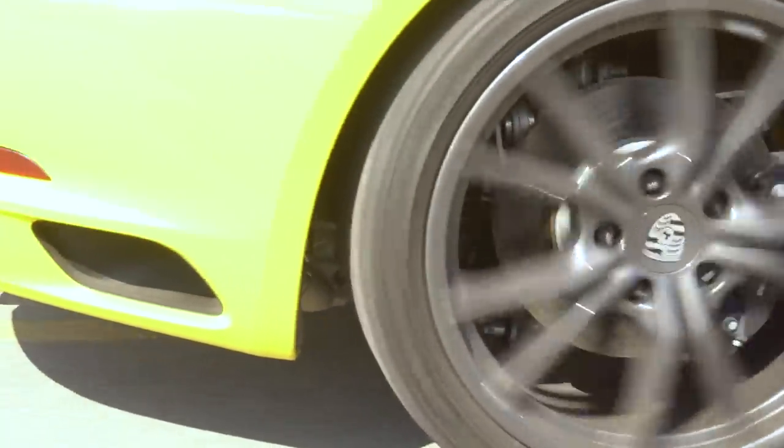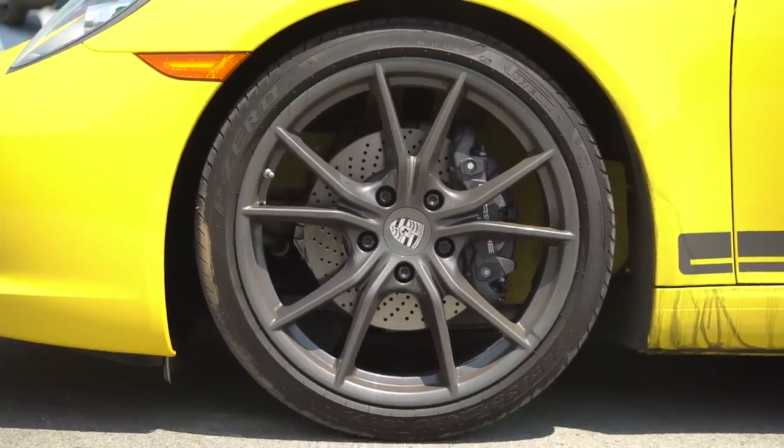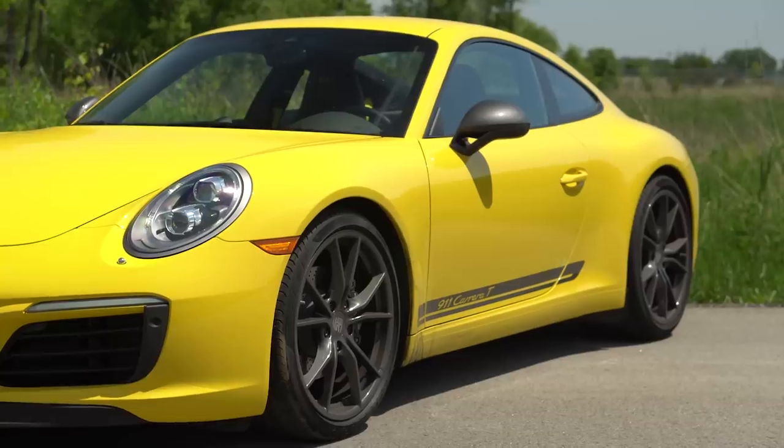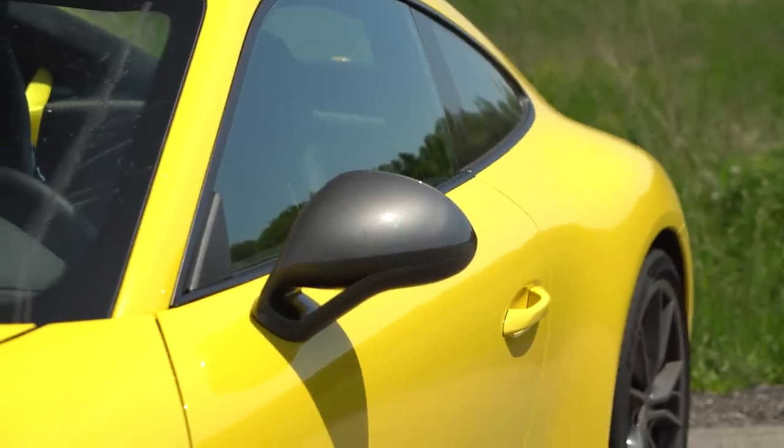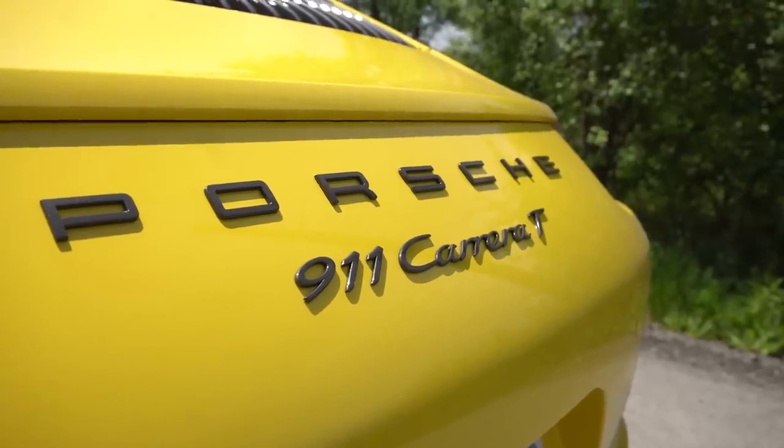I really like the wheel design. They're actually straight from the Carrera S. Both of these have the same gray wheels. You get the wheels in gray, you get the side badge in gray, you get the mirrors in gray, and you get the badges at the back in gray. Black looks a lot better, but the GTS and the S get black, so they had to differentiate it with gray.